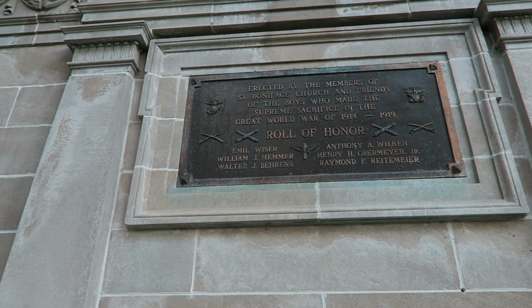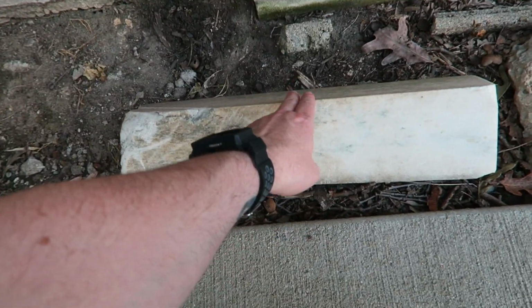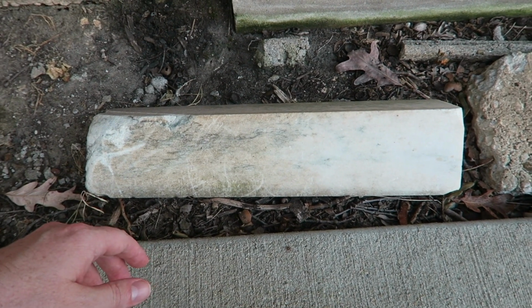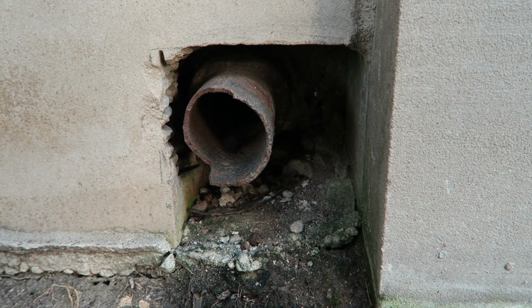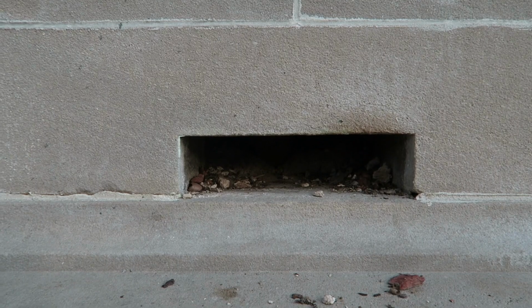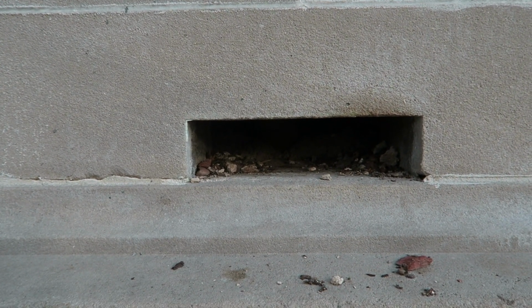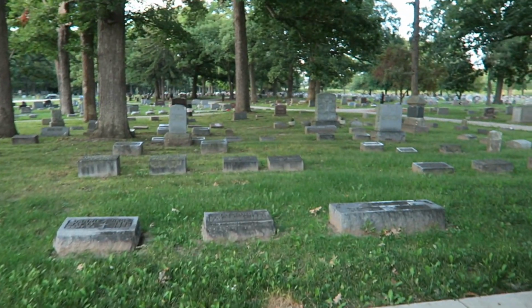Huh, that's pretty incredible. And I don't know what this is. There's clearly some sort of marker here. It looks like one of those markers that just has initials on it, so I'm not positive why it's laying here. A fairly large pipe sticking out of the bottom section here too. But in these vents here, there is nothing sticking in there. No bags, no crazy sacrifices or anything. So I guess that's a good sign.